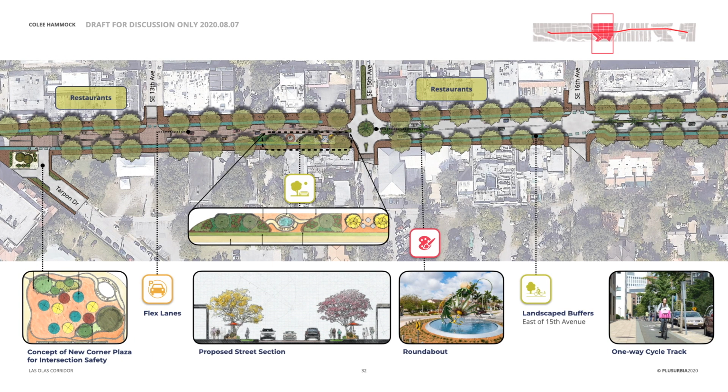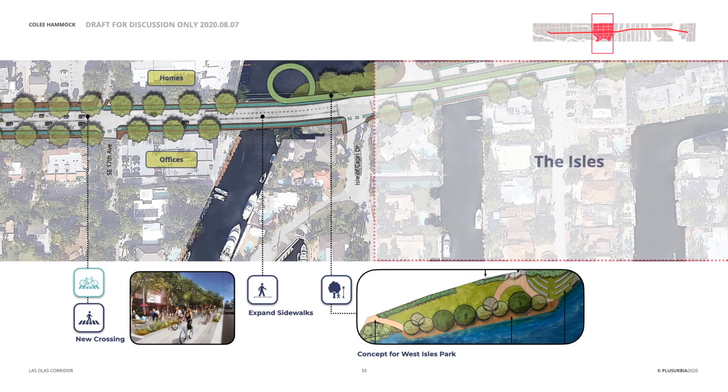In addition, safety will be improved with speed tables or raised crossings at intersections and a chicane between Southeast 15th Avenue and Southeast 13th Avenue, offering additional space for public art and a gateway feature. Further east, in Colee Hammock, sidewalks will be expanded at the bridge between Colee Hammock and the Isles. A new park opportunity at the green space adjacent to the bridge offers a waterfront sightseeing area.